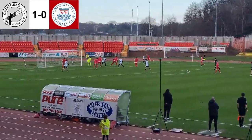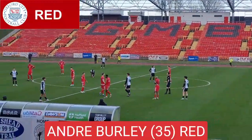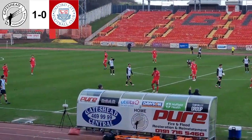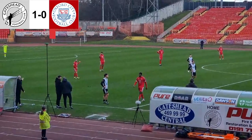Take a look. Gateshead. Full cross. Blocked and cleared by Oxford. Oxford City have a man sent off. Andre Burley. Well, I didn't realise he got the first yellow at all anywhere. He just blocked a quick free kick. Second yellow, he's gone. Oxford out of 10.